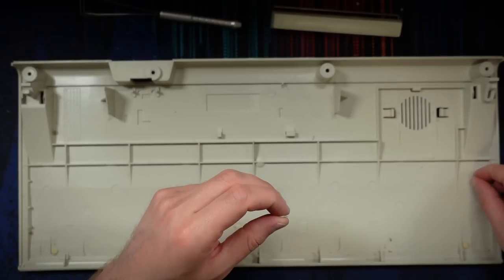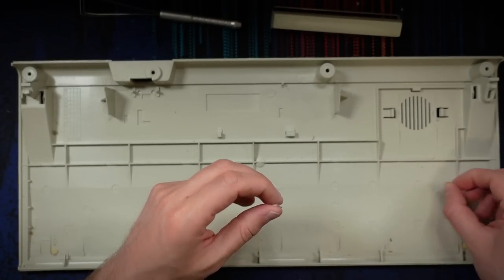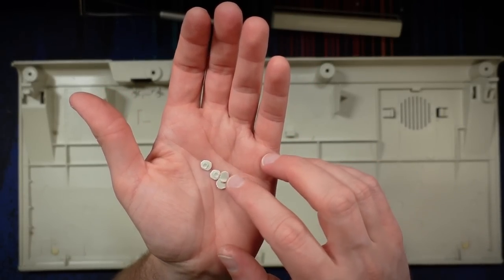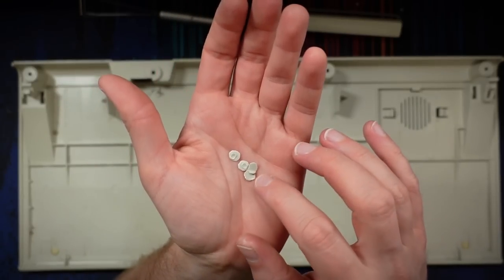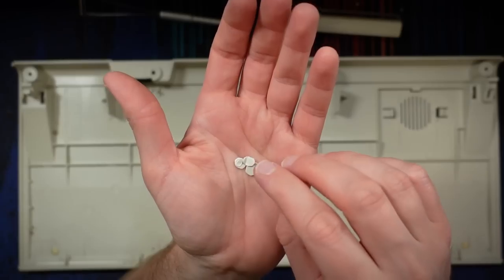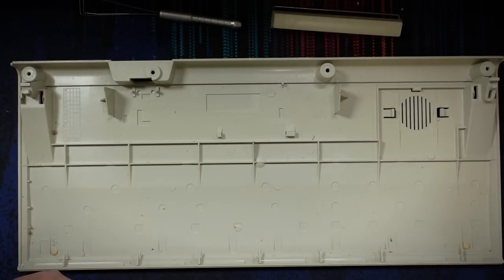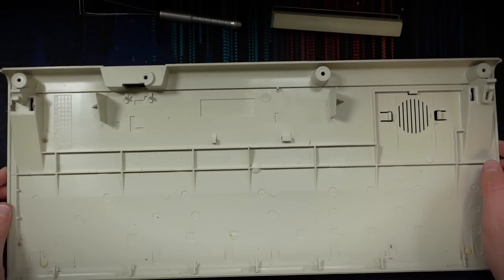Now I've heard that there is something called a bolt mod, which I guess you can use to use metal bolts to secure the plate to the plastic piece there if too many of these have come off on your Model M. I don't believe that's the case here. It looks pretty well secured on there. So even though we've lost a few, I'm not too concerned.